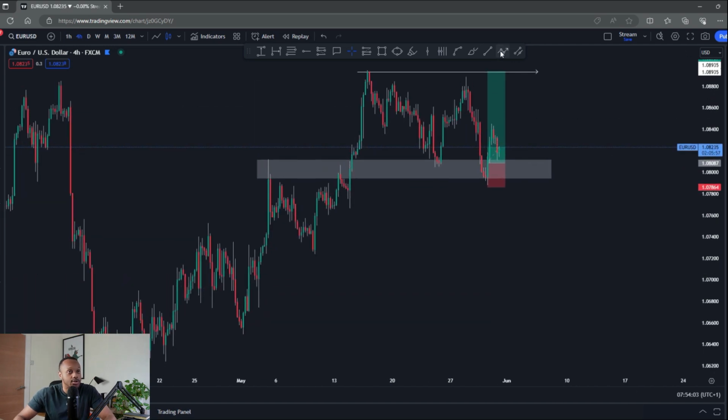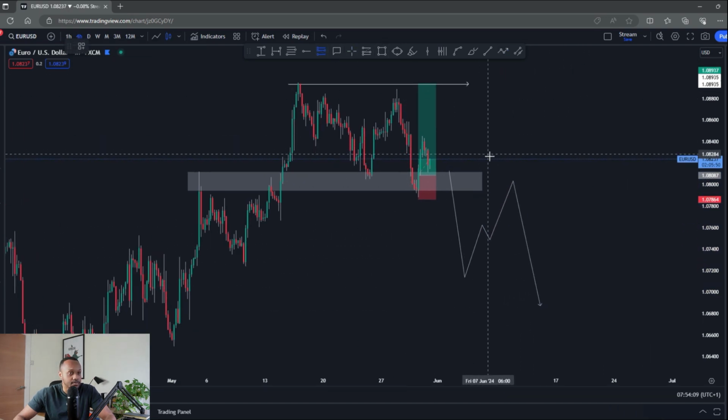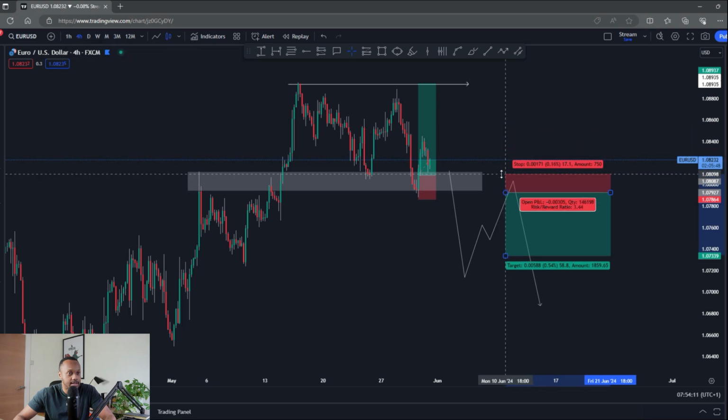But if we start breaking structure aggressively to the downside, maybe this could be the start of a reversal. This could interest me in some shorts on the retest of that area now as resistance.